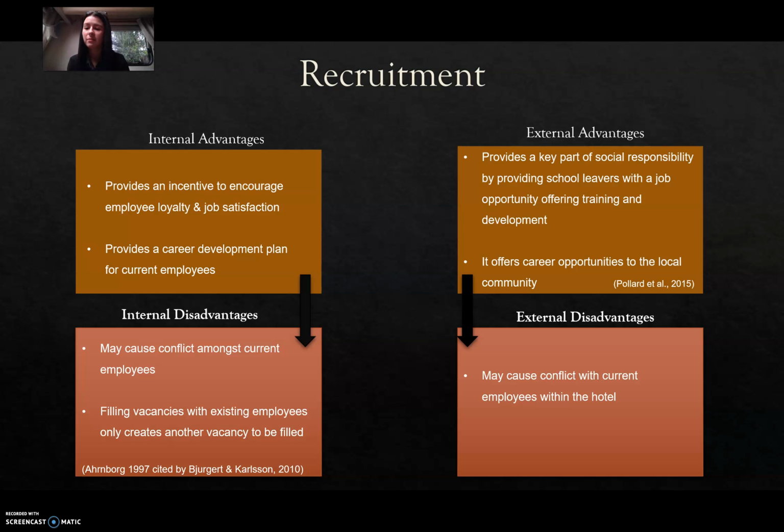Internally, it provides an incentive to encourage employee loyalty and job satisfaction. Externally, it provides a key part of our social responsibility by providing school leavers with a job opportunity which offers training and personal development.